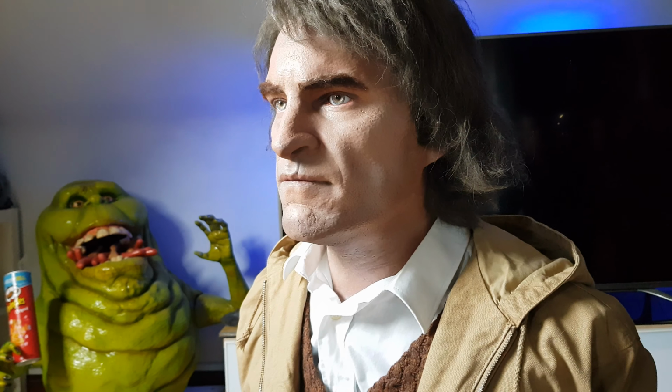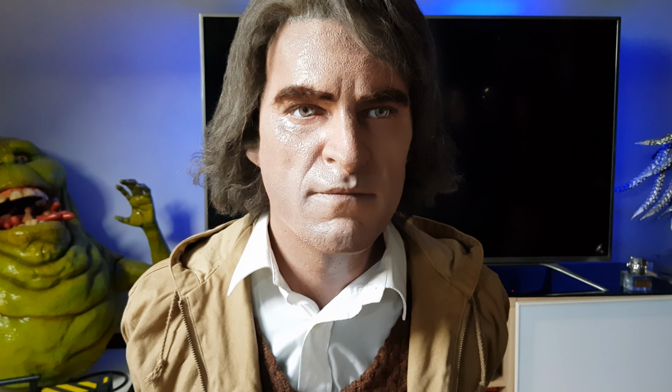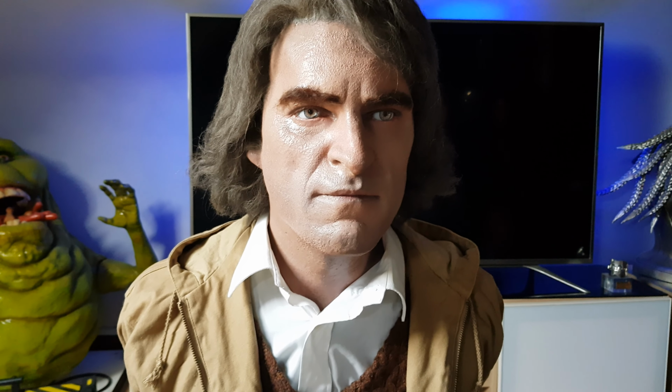What I did do upon receiving this on delivery, it did have quite a lot of a gloss finish to it. And sometimes with sealants, it can really hold back the paintwork, I feel. It depends what the paint job, what kind of appearance you're going for, and some work well. I did it with a fairly recent Regan bust I painted up, and I wanted to go for a kind of sweaty look, and it just didn't look right. And I thought the same with this. It was just a bit too glossy, so I knocked it right back. And you can really see the details and the skin pores a lot better now.